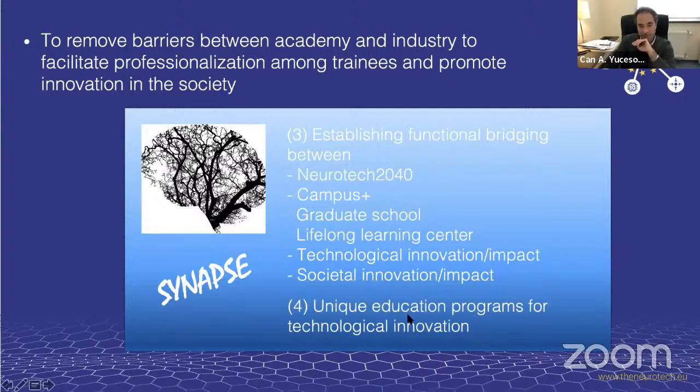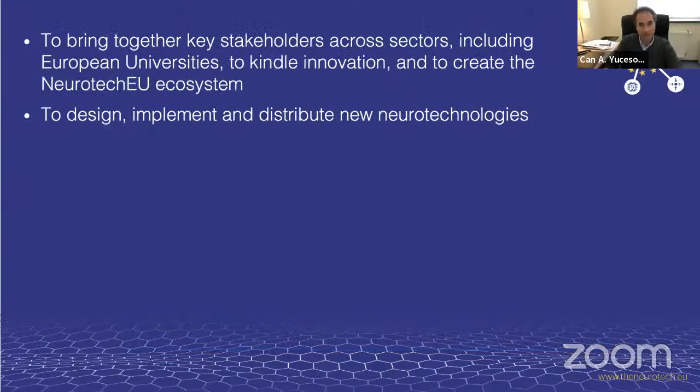Another deliverable was to develop some education programs for technological innovation. So I will get to that also. And we are, as university professors, we all are in education business, but the technical people, like engineers, we don't think that we have anything to do with education technology, really. But that is actually a central topic.